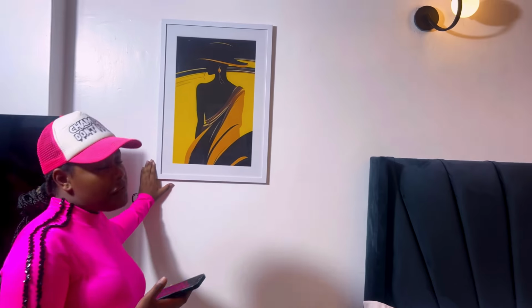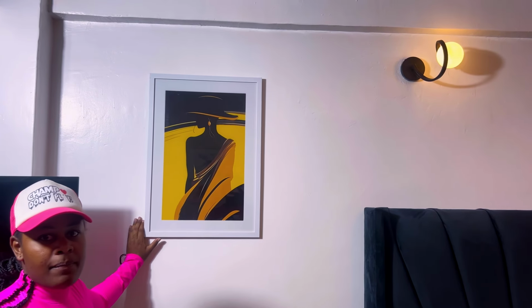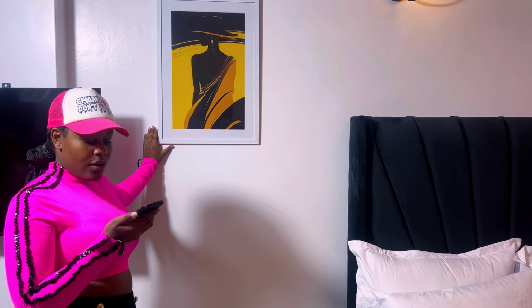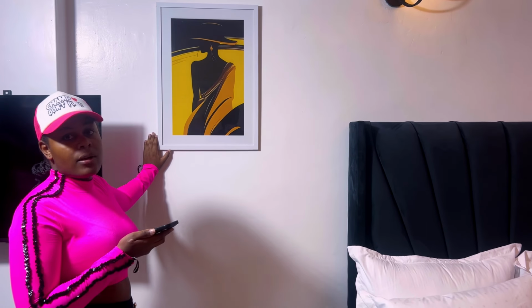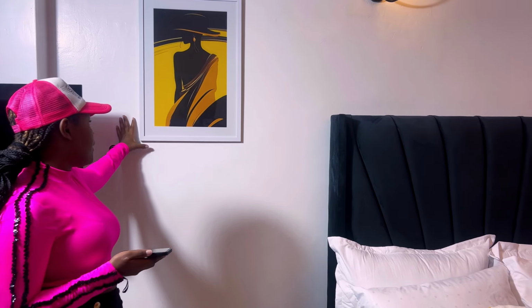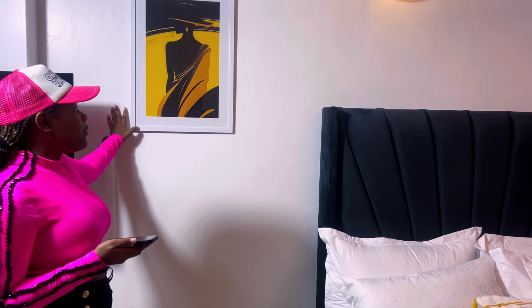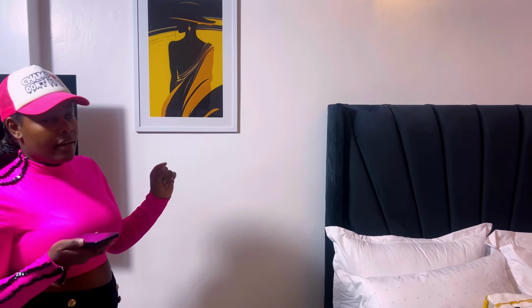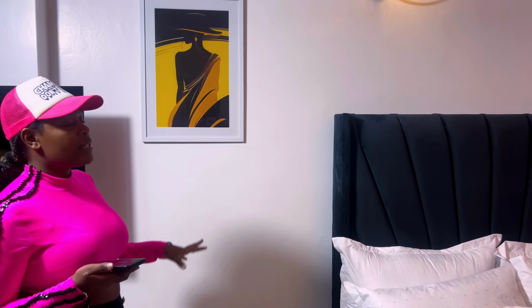So the wall art is from Art Plaza Kenya. They are my absolute favorite plugs when it comes to frames, wall arts, canvas, glass frame. My favorite type of frame is definitely this one, a glass frame with this imported frame. Love it. Just send her pictures. She's at Art Plaza Kenya on Instagram. You send her pictures and she'll print them.